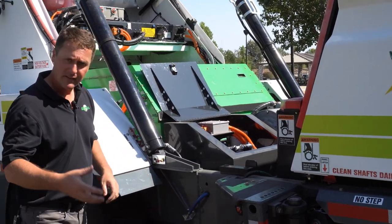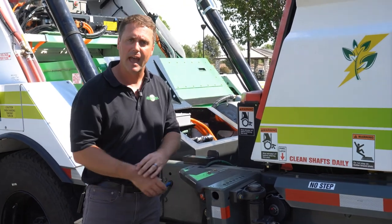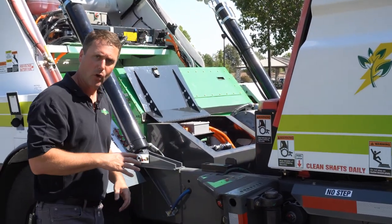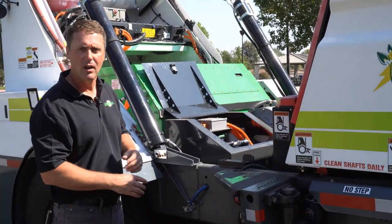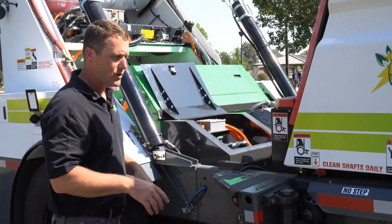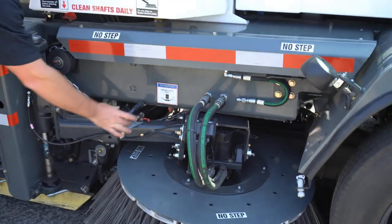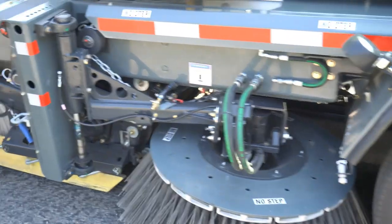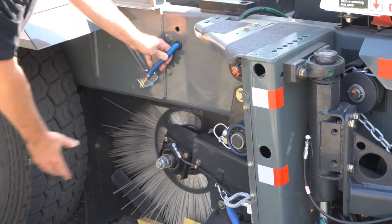Now, in the state of California, in Nevada, Arizona, places like that where we're required to meet PM10 requirements, all of the Global products that we offer, whether it be mechanical, regen, alternative fuel, electric, all of those products are offered with PM10. Anytime you see the machine that has the blue hoses located where they're spraying, like misting curtains around the broom gear, you're going to notice a blue hose there, you're going to notice a blue hose there that's actually containing material here.